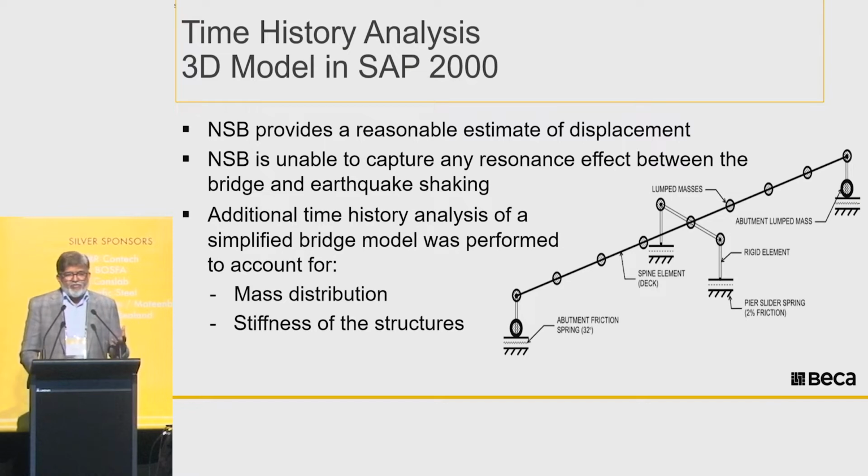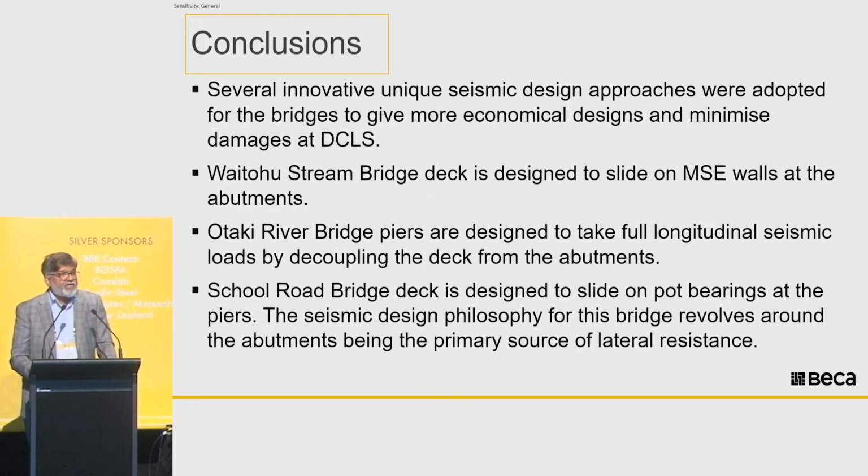Newmark sliding block provides a reasonable estimate for the displacement, but unfortunately it is unable to capture any resonance that may occur between the bridge and the seismic shaking data. So that's what we did. We additionally did a time history analysis using a SAP model, modeling the bridge as a simplified structure, to account for the mass distribution and the stiffness of the structure.